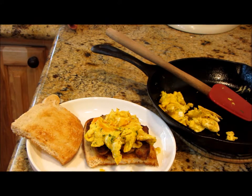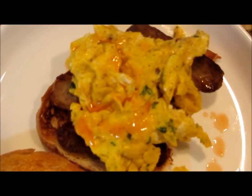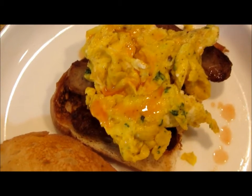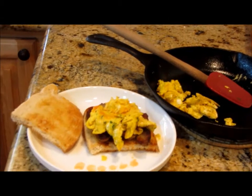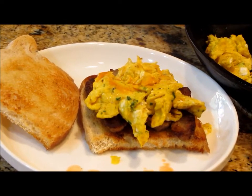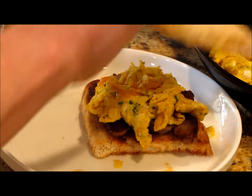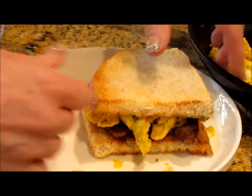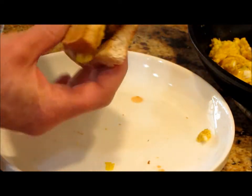Doesn't that look delicious? Let's do a close-up of that. See what we got. Look at that. Delicious sandwich. Okay, and that toast is gonna be perfect. I'm gonna bring you back over here. And I'm gonna get a bite, because I'm hungry. Okay, that's a big sandwich.